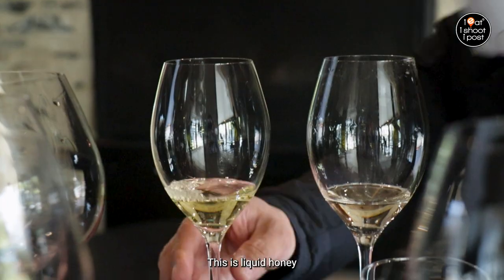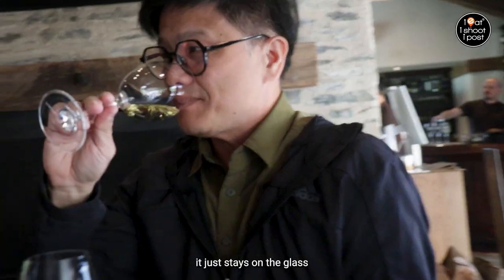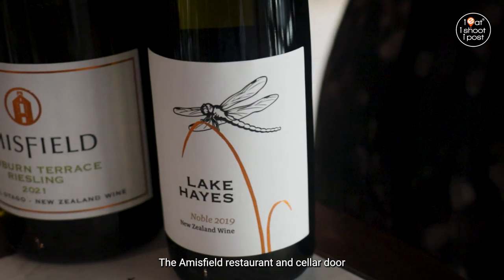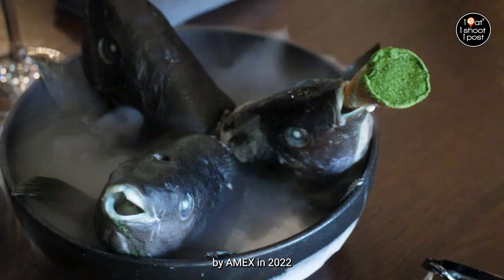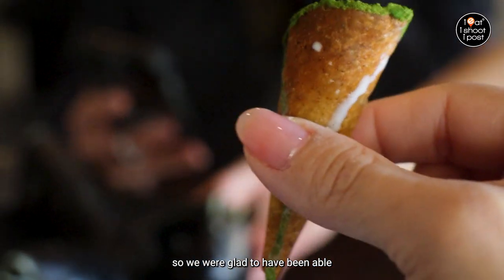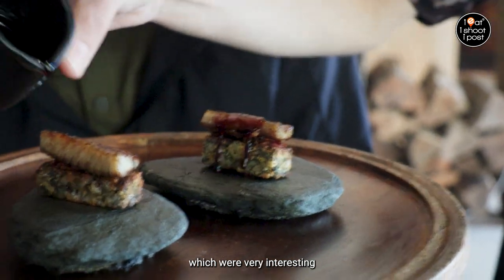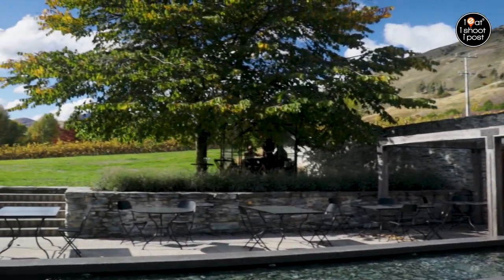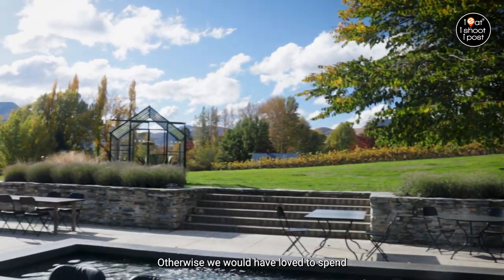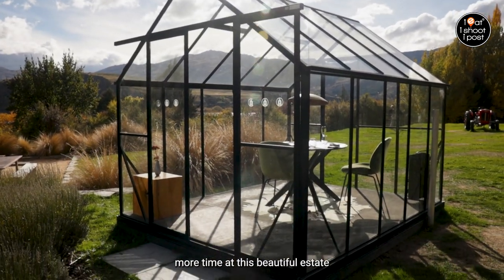This is liquid honey. Look at this, it just stays on the glass. The Amisfield restaurant and cellar door was crowned Restaurant of the Year by Amex in 2022. We were glad to have been able to try some of their snacks, which were very interesting. Too bad we had a plane to catch, otherwise we would have loved to spend more time at this beautiful estate.